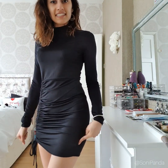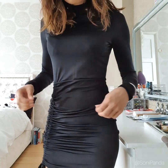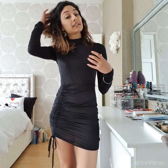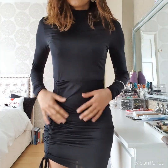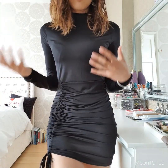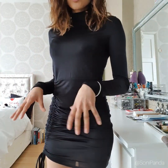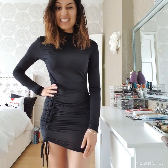Because of this, it's going to get a 6. Otherwise, it would have been an 8. One thing I will say is this is quite thin, meaning it can be quite sheer if you are stretching it out quite a lot. So I would advise, if you wanted to, wear something underneath or wear darker lingerie or bodywear. Obviously I'm just trying it on for the sake of it at the moment, but if I was to wear this out, I would definitely put something on underneath, like black lingerie, so it's not as bad really. But otherwise not bad. 6 out of 10 just for the hole.